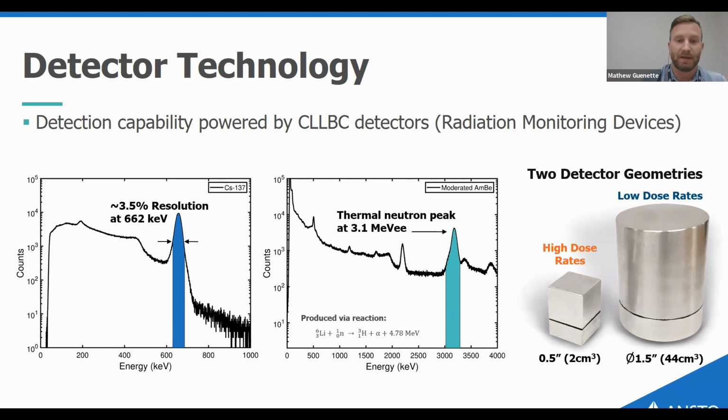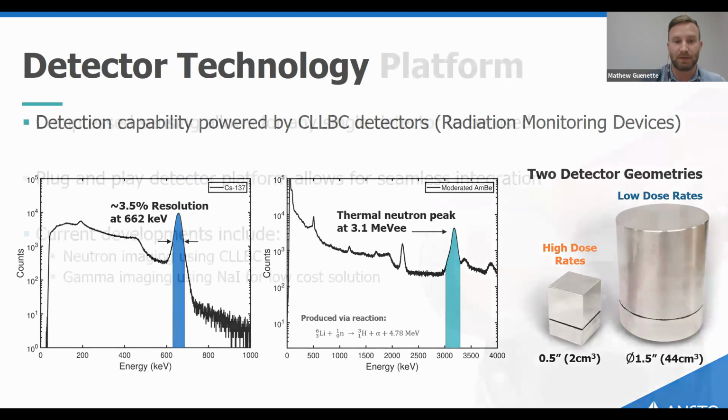And as I said, you get this 3.1 MeV thermal neutron peak, produced by a nuclear reaction with the lithium inside the detector. The neutron interacts with that and then creates an alpha, which is then detected inside the detector. And it comes up as the equivalent of 3.1 MeV in your gamma spectrum. So it's quite powerful to be able to recognize that there are neutrons nearby.